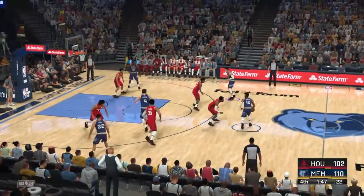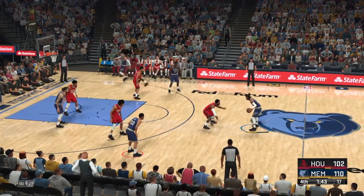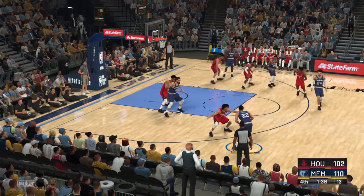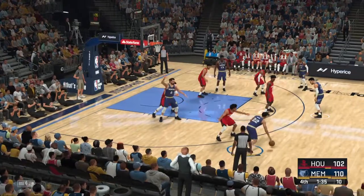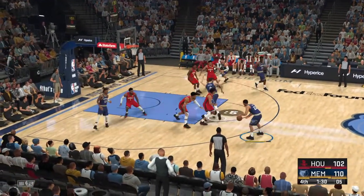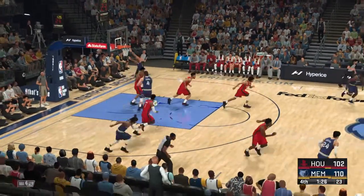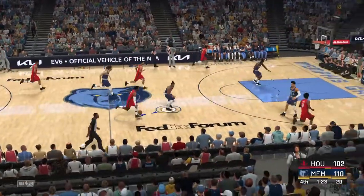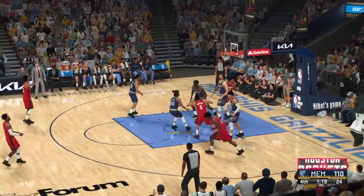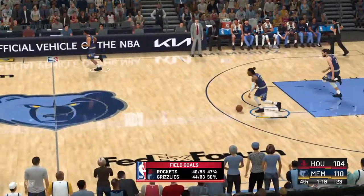Here's Morant. Pass to Bane. Five on the clock. Oh, they need this. Wood grabs the board. Wood's got rebound number 9 now. What an effort here tonight. Here's Green. Bam, basket's good with the assist from Wall. Wall's got 10 assists here tonight. So active.